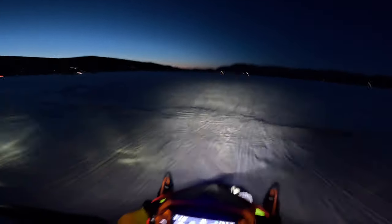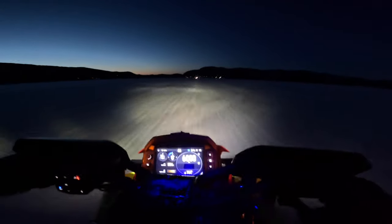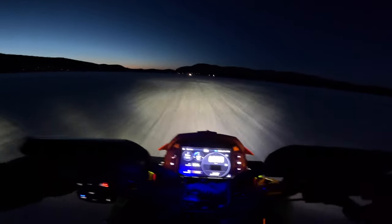Wicked headwind. Yikes, I'm gonna be hot by the other end of this. I'm gonna try to do some steering to kick some snow up, but I don't know if it's gonna work.